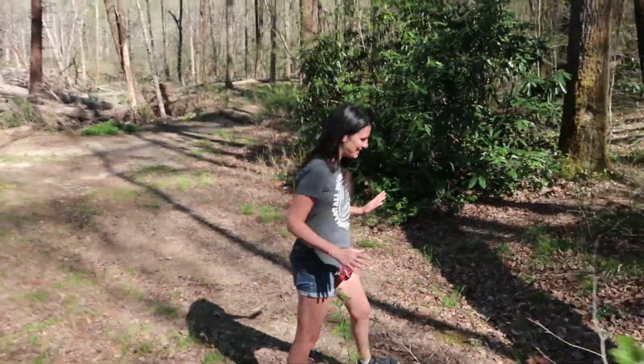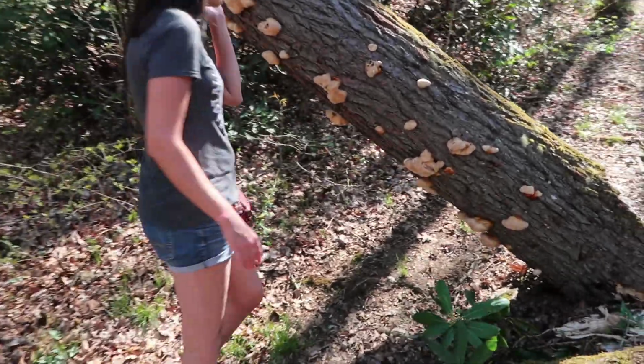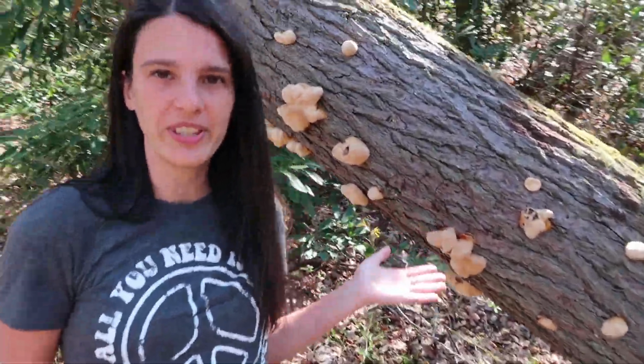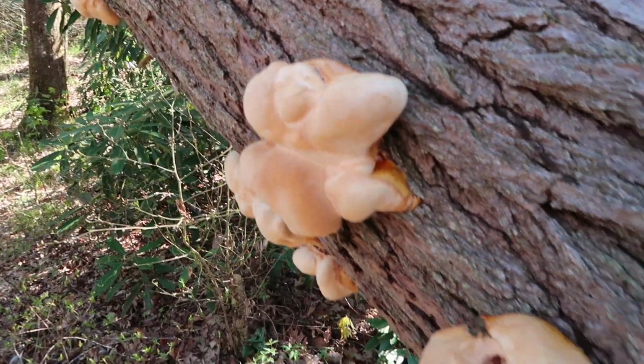Mushrooms. Look at these things. Oh, whoa. What are those? You guys have to tell us if you know what these are, because I have not any idea of what they are. It looks like shaving cream. It does. That's crazy.